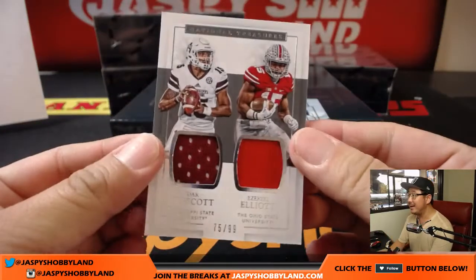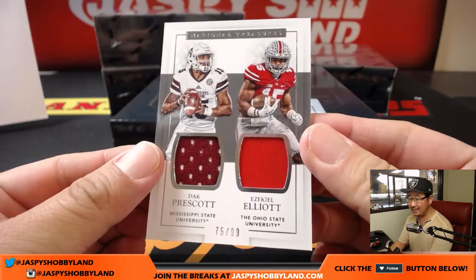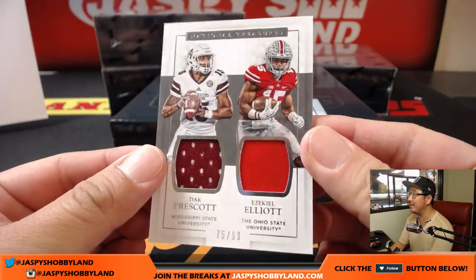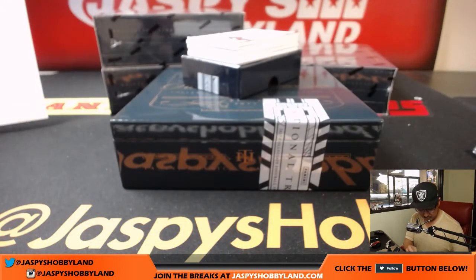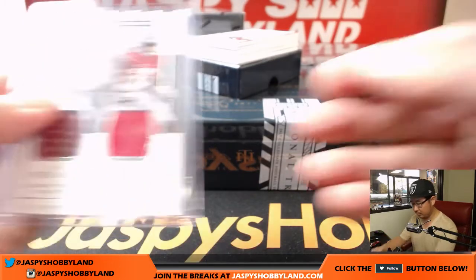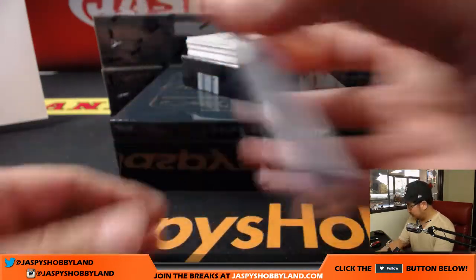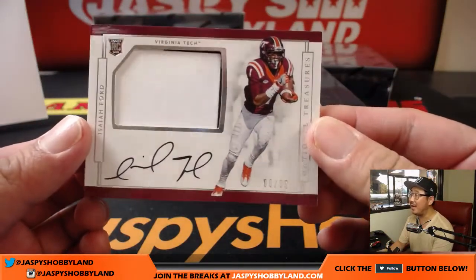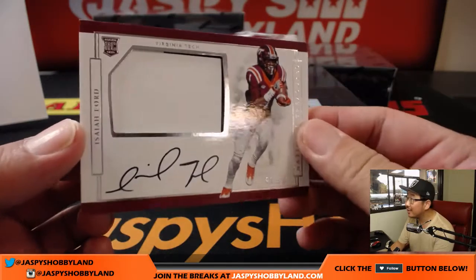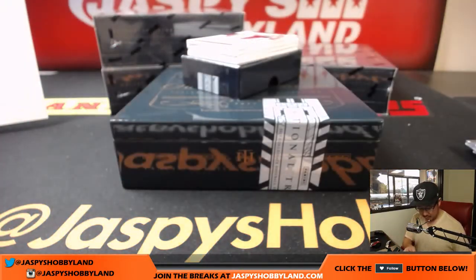Dual relic, 75 out of 99. Ziggy with that one. Dak Prescott, Ezekiel Elliott. Nice. Next up is Isaiah Ford, 90 out of 99. Nice patch, a little bit of color right there. Patch auto going to Rory, who has the number 0.